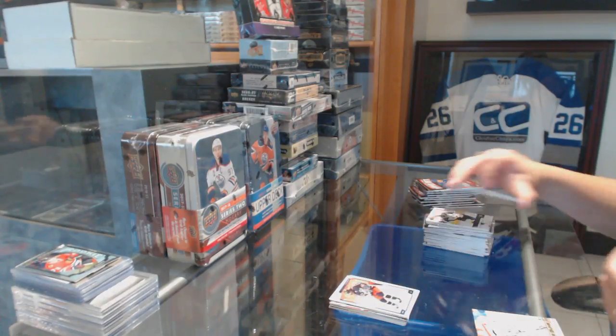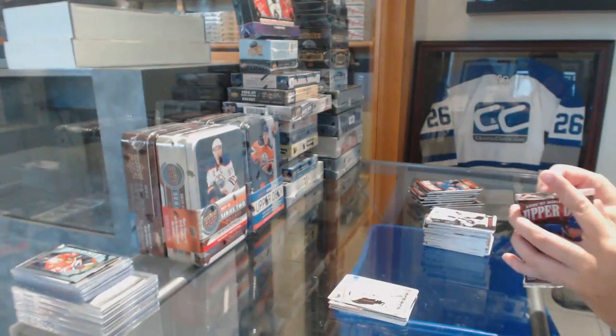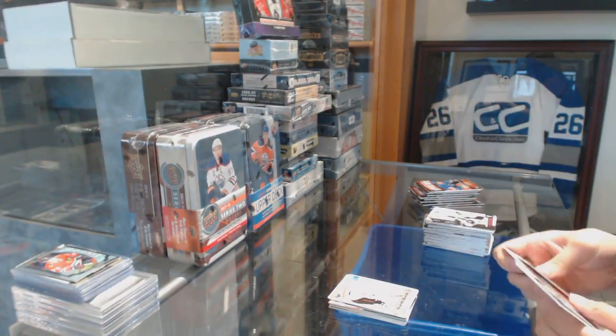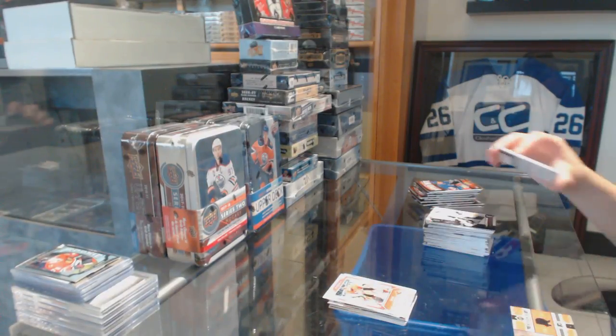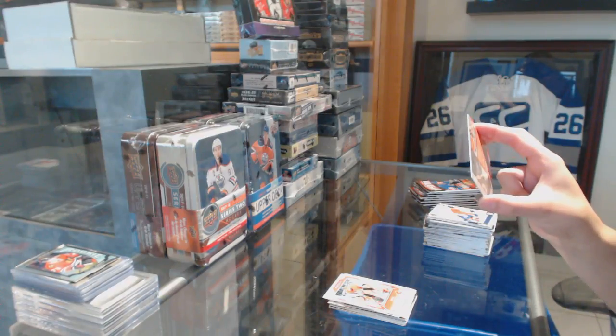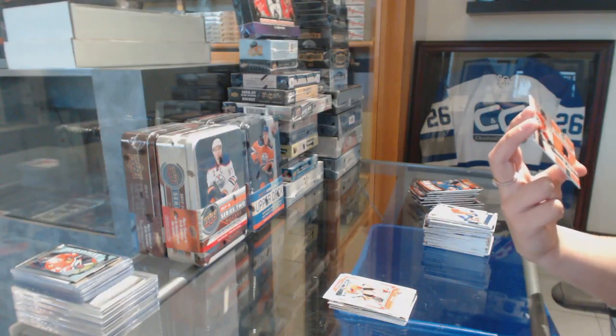Anson Carter, Columbus Blue Jackets victory, and a Young Guns for the Ducks of David McKee. Victory rookie of Kelly Guard for the Ottawa Senators, and a Rookie Materials jersey for the Philadelphia Flyers, Ryan Potulny.